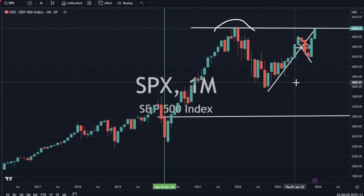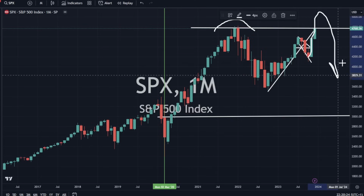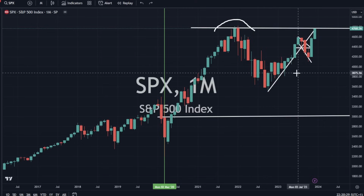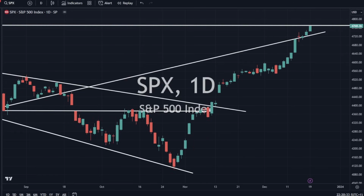We're right at that resistance area, and it doesn't mean it has to stop there. We could go up a little bit and then turn if there's weakness in the market. It doesn't have to be right at this level. But right now, it still has good momentum to the upside, and we'll see if we can punch through.